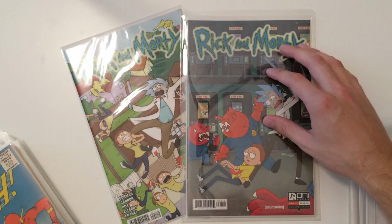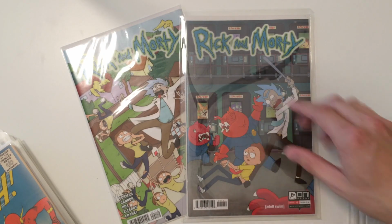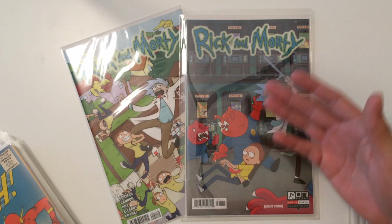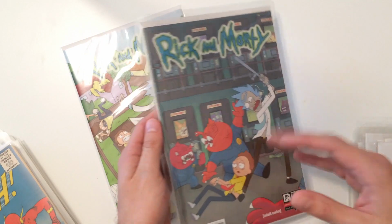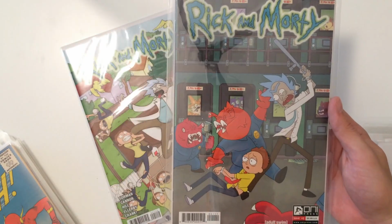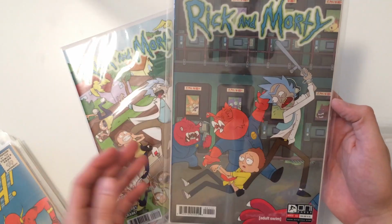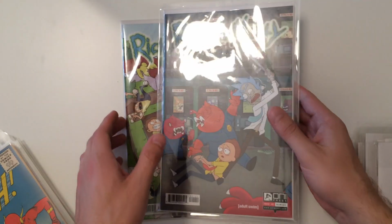But I bought as many copies of #1 as I could in a couple months. Ordered directly from the publisher, Oni Press, and just did as much scavenging as I could to find first printings and rare issues of the Rick and Morty series, and it's definitely paid off because nowadays 9.6, 9.8 copies of this book go for $200 to $500. So I'll show you another video later, but I've got a whole bunch of these and I'm gonna have a lot of them graded. This is just the second printing there.